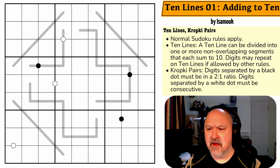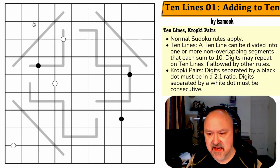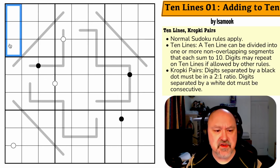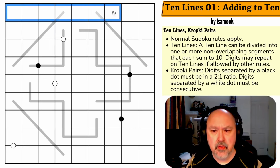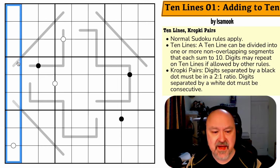Let's have a look at this. So yeah, having a look at the puzzle, because I really just want to get to it. So we've got normal, so adding to 10, or 10 lines number 1, adding to 10 by Isamook. So normal Sudoku rules apply. So in every box, in every row, and in every column, the digits 1 to 9 must be placed without repetition. We have 10 lines.